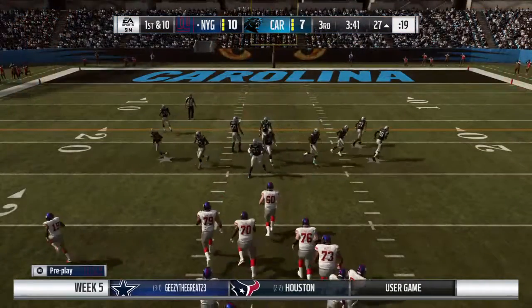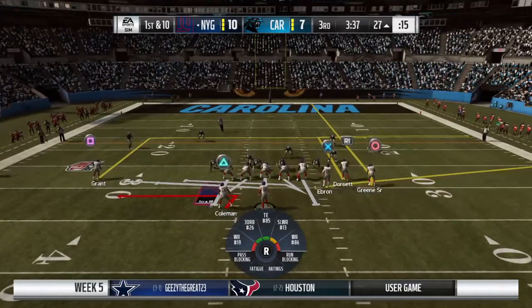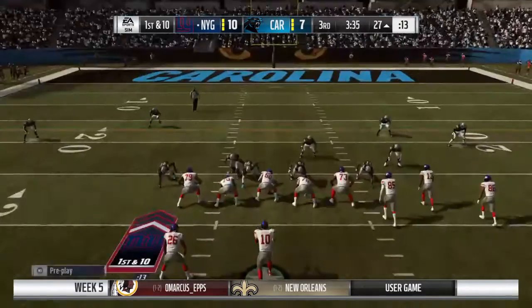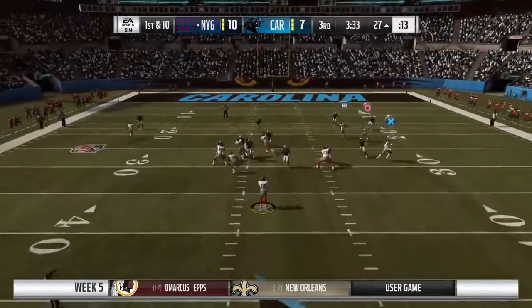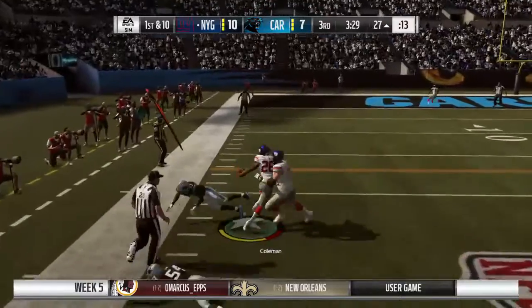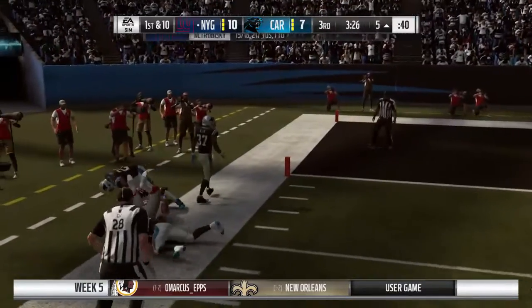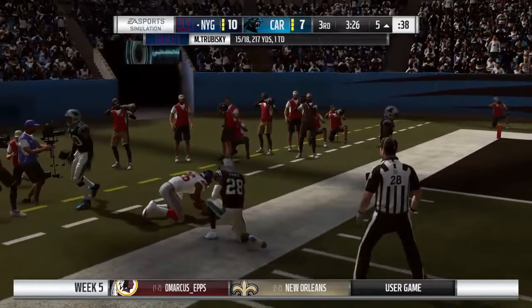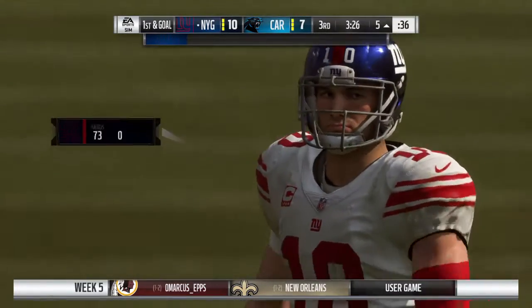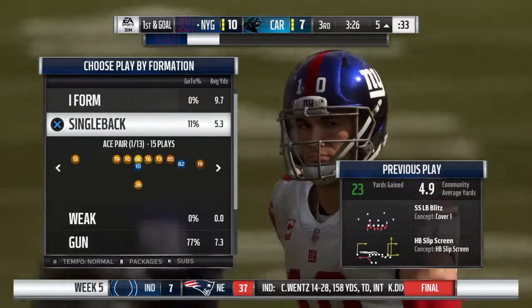Trubisky now, 5 straight completions here in this second half. 1st and 10. Here's Trubisky. On the screen, this is Coleman. And he'll be out of bounds all the way down at the 5-yard line. 23 yards on the play. That was a beautifully executed screen pass.